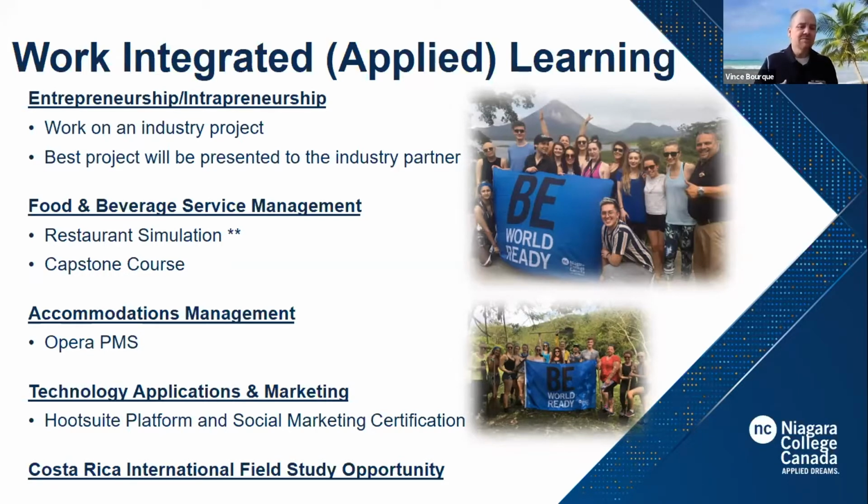And then we have the accommodations management course. In this course, we actually have the license to use Opera PMS. So you actually get the same online training that new hires get when they go work for a hotel that is using the Opera property management system.